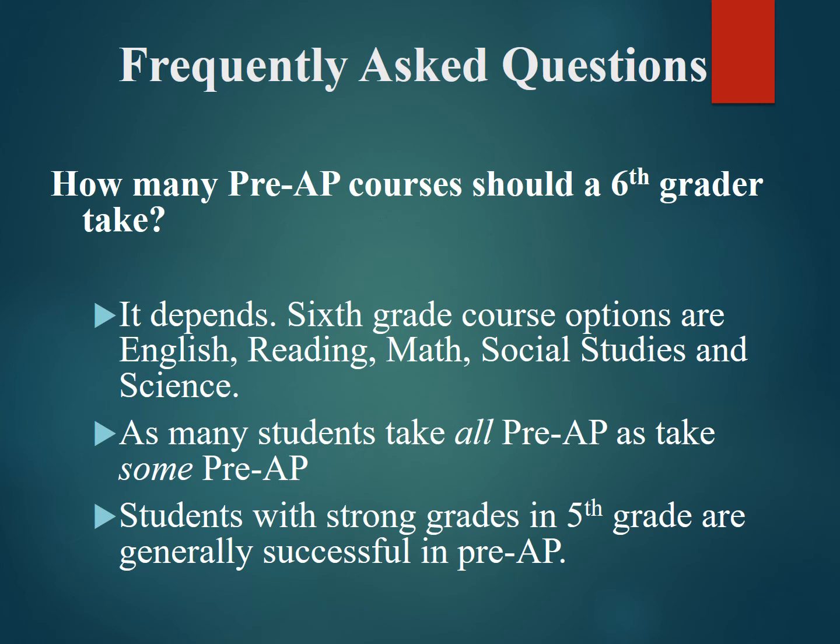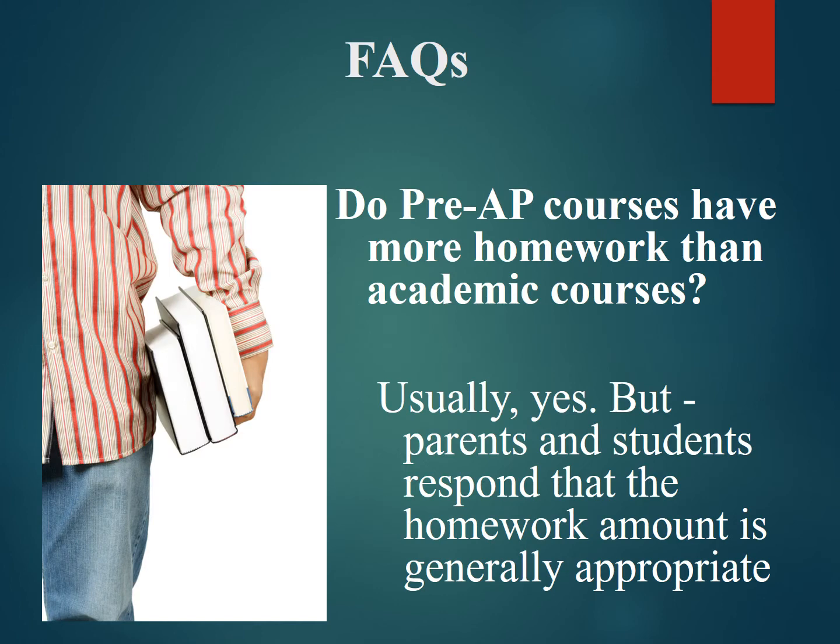And students with strong grades in 5th grade are generally successful in pre-AP. And so we would encourage those students that have had good grades in elementary to attempt it in the junior high. Do pre-AP courses have more homework than academic? Typically, yes. But parents and students respond when we've asked them that the homework amount is generally appropriate and relevant to the course of study.